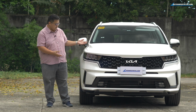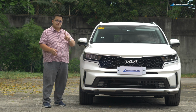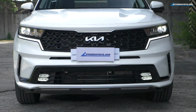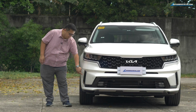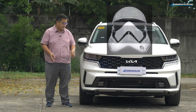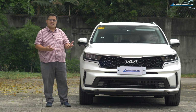But I mean, look at it. In terms of design, you know what? In keeping with our Star Wars theme, it really does look like a stormtrooper helmet, especially with the visor and with the lower bumper. And this black thing here reminds me of the new trilogy stormtroopers there. But really, I do like the look of this. It does remind me of the Kia Optima.